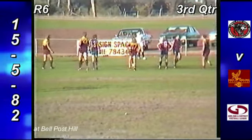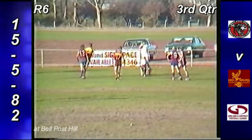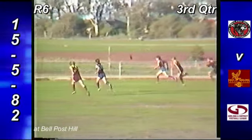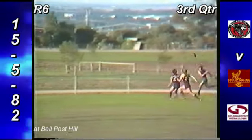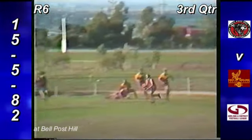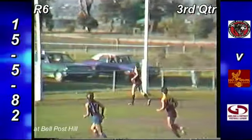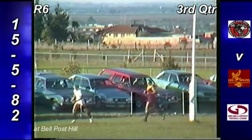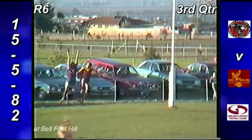Ball up on the half-forward flank for Belpost Hill. Good punch by Quinn. Taps the ball forward. In the race for the ball is Coombs. He tries to bring the ball back into play over here as they try to break away. They can't do so at the moment. Now Gasparini, he can line up the goals. What can he do with this kick? Kicked it straight in front across the front of goals and out of bounds on the full. Kick to be put back into play.